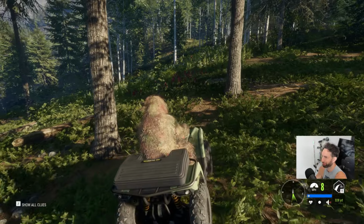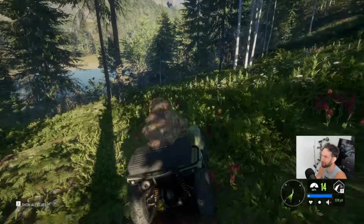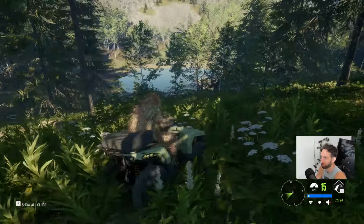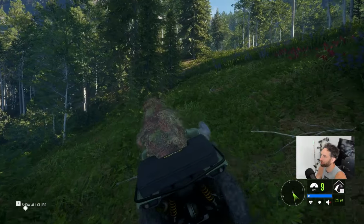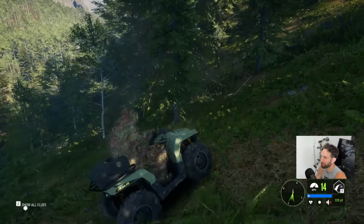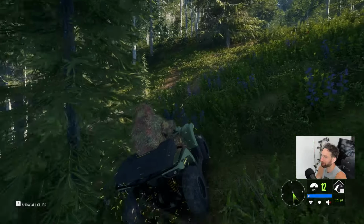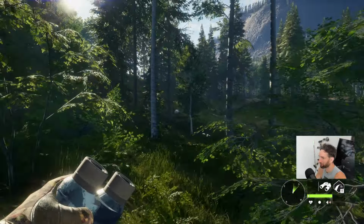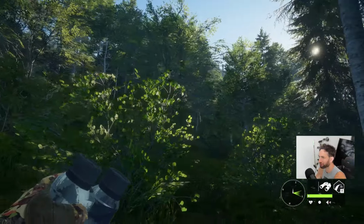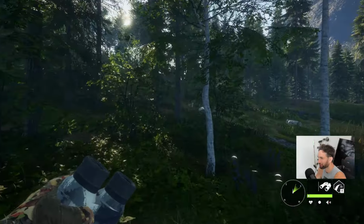Whoa, we went right over the top of that stump. Yeah, no, we watched that bull run this way. So I would assume he should be down right here. Maybe a little bit higher up. And then, oh, he's right there. We must have drove right past him. How in the heck did we not see him there?